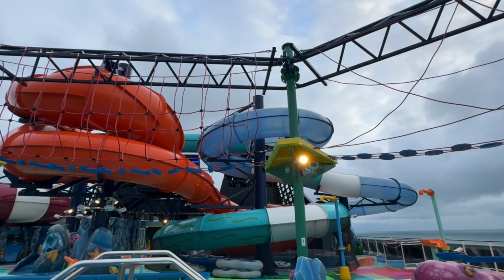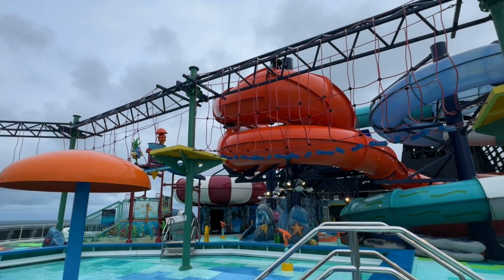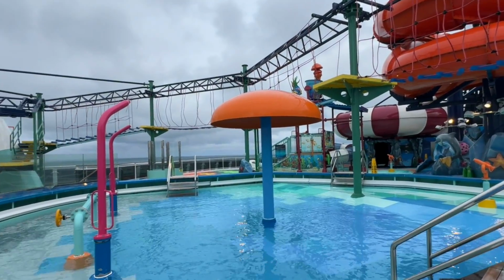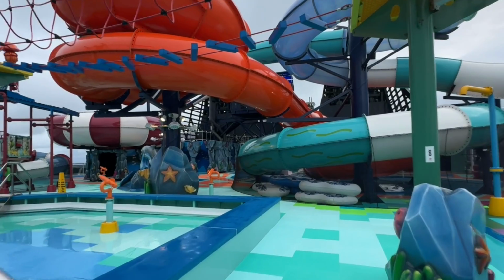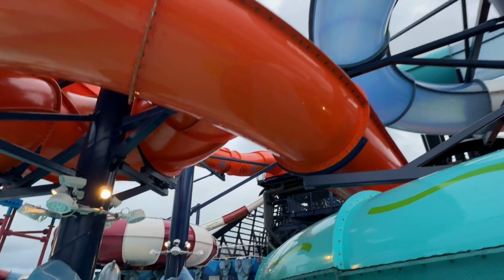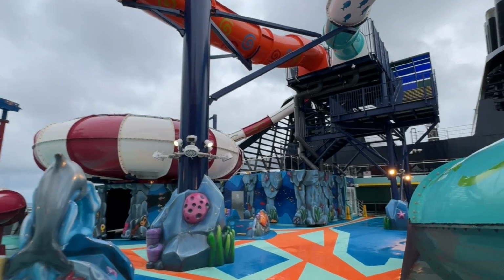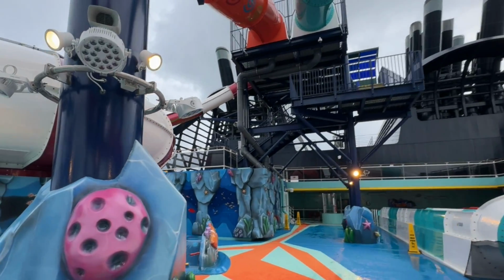And here there's lots of slides. We've got three or four great big slides there, and then the children's splash area. I did also manage to brave the slides, even though it was January. Only the blue one had heated water though, so I gave the other ones a miss. But the blue slide is pretty fun, and yes, you can do that all year round. Of course, there's no queue as well. That's one of the bonuses if you go down these slides in January.